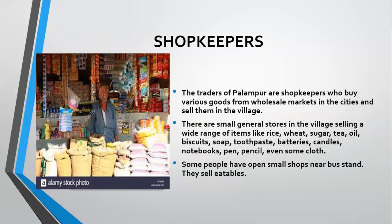Now there are small general stores also in the village. What do they sell? They sell daily need items like rice, wheat, sugar, grocery stuff, also stationery, sometimes even clothes. Some people who have houses near the bus stand, these busy areas, have set up small shops and sell eatables there. Maybe the housewives make eatables like small pakoras or samosas and sell them in these shops for earning some extra bucks, right?